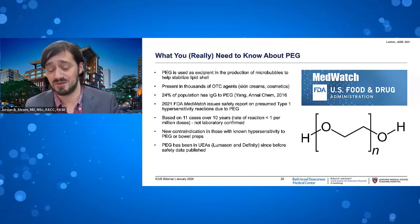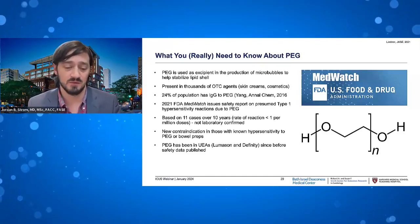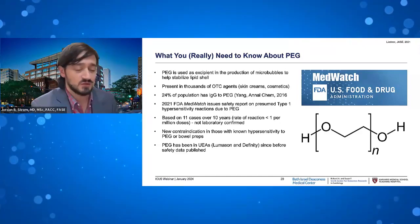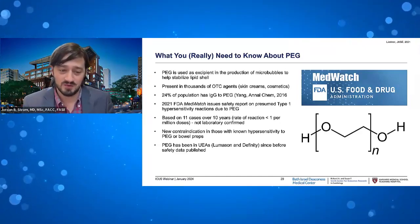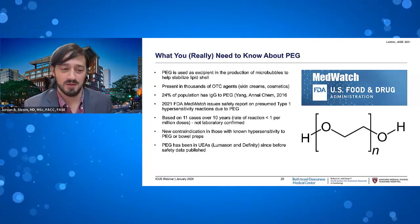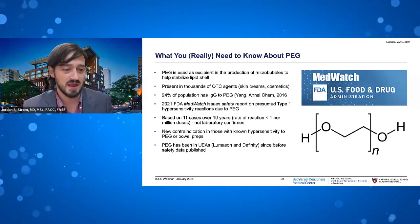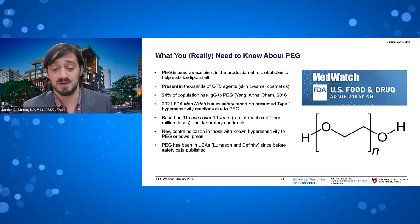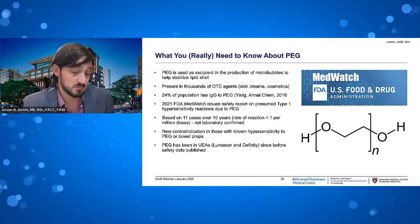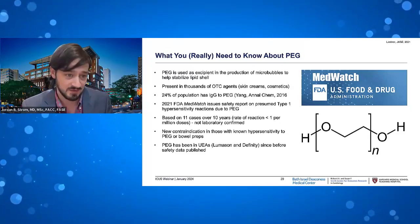And about 24% of the population has antibodies to PEG, meaning that they have been exposed at some point in time to polyethylene glycol. So why are we only hearing about this now? Well, in 2021, there was, of course, something else going on at the time. I think you may remember, called COVID. And so in response to the COVID vaccination campaign, there were a number of reports of allergies to COVID vaccination. So the FDA looked back on some of the ingredients that were in the COVID vaccine to try to understand what was within the vaccine that could potentially be causing these allergies. And one of the things they found in the vaccine was PEG.